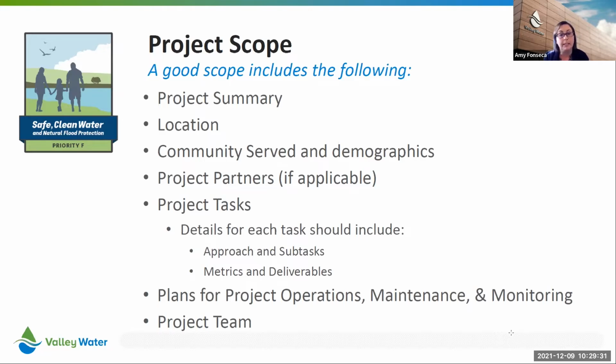Some people will forget sometimes to think about your plans for project operations, maintenance, and monitoring. So let's say you plant some really nice trees, and then when the project is done in 2 years, who's going to watch the trees? Is it going to be you? Is it going to be a partner? Are you going to maintain them for 3 years?